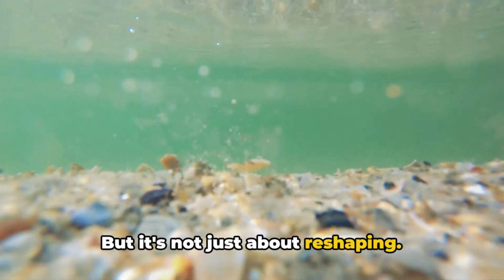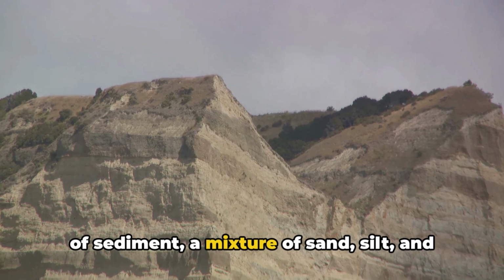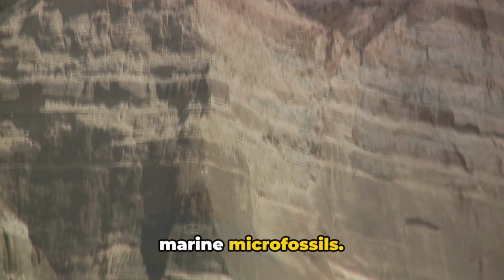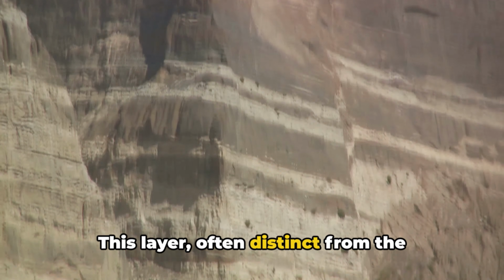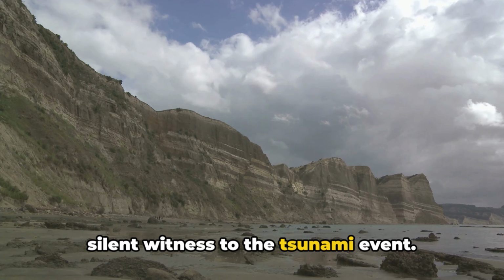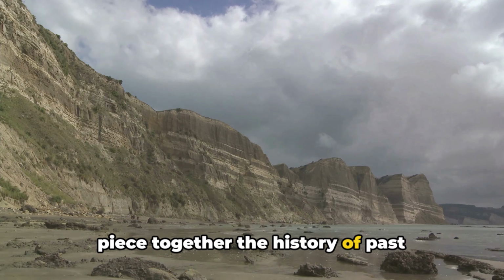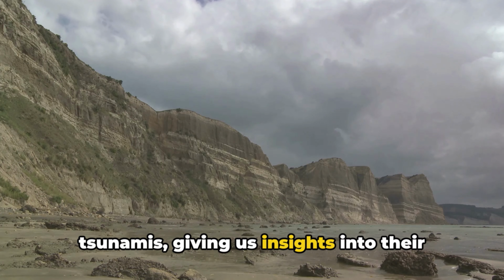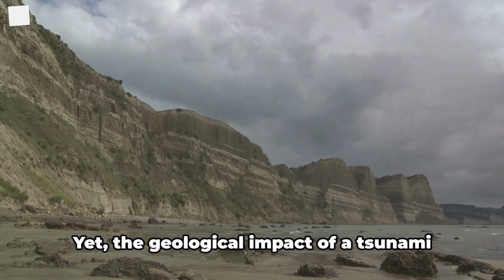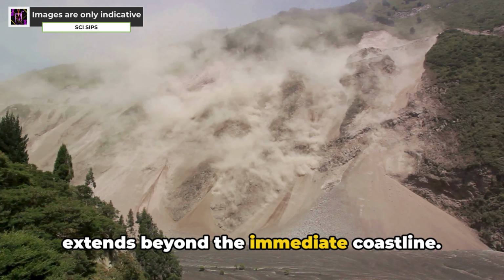But it's not just about reshaping. A tsunami also leaves behind a geological fingerprint in the form of sediment layers. As the wave recedes, it deposits a layer of sediment, a mixture of sand, silt, and marine microfossils. This layer, often distinct from the layers above and below it, serves as a silent witness to the tsunami event. By studying these layers, scientists can piece together the history of past tsunamis, giving us insights into their frequency and magnitude.